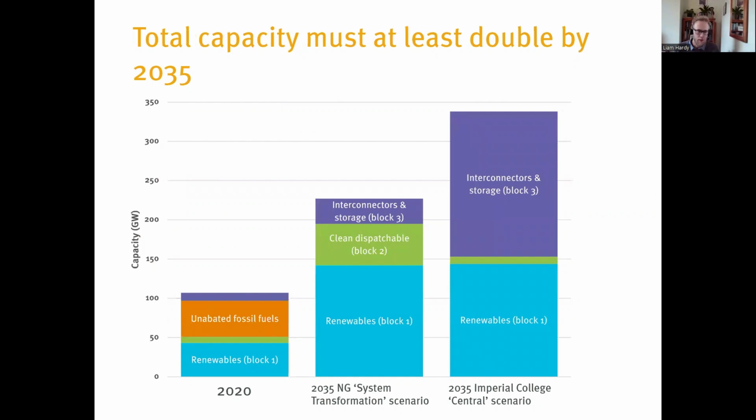This demonstrates, on the left, where we are now in terms of capacity, and when I'm talking about capacity, by that I mean the maximum power output that the system can provide, or these technologies can provide. But just to clarify, that's not to say we'll ever be in a situation where we need everything everywhere all at once, so that even the peak demand is never quite as high as that total capacity.